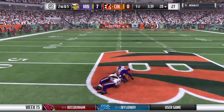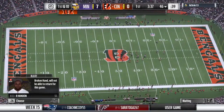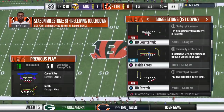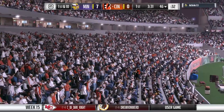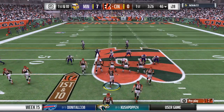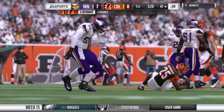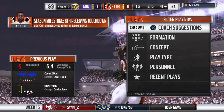They'll look to throw here. Going down the middle, and it's complete. He goes for 18 there as the drive will continue. Fresh set of downs here. They'll run it here with Bernard. And he'll lose yardage here. Back at the 41. So a loss of 5, and it'll be 2nd down.